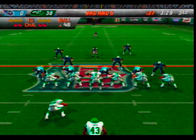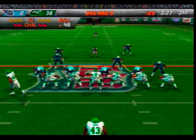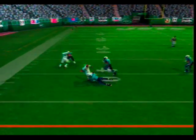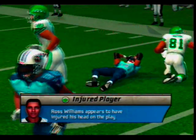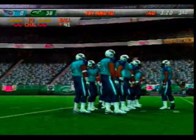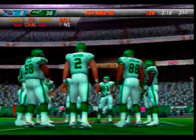Number two sends a man in motion. You give it to the halfback. Play action. Throwing. And the catch is made. Williams comes up to make the play. Williams is getting up very slowly. It looks like he'll head toward the sideline and we'll get you an injury report as quickly as possible.